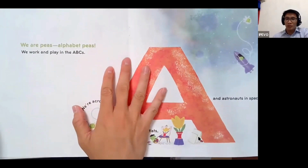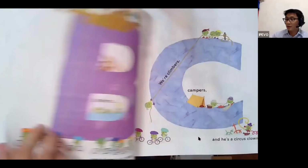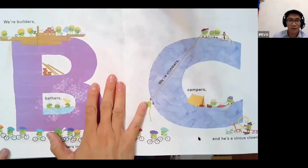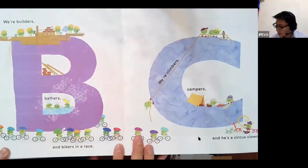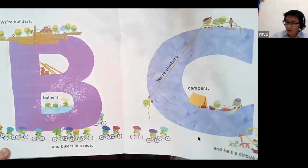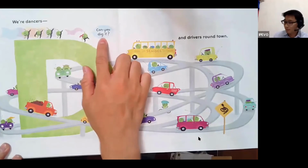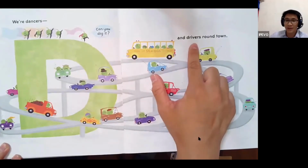Okay, so you can simply go from here. So we're P's, alphabet P's. We work and play in the ABCs. We're acrobats, artists, and astronauts in space. And then you flip the page, and then we're builders, bathers, and bikers in a race. We're climbers, campers, and he's a circus clown. You know, we're dancers. Can you dig it? Okay, and drivers round town.